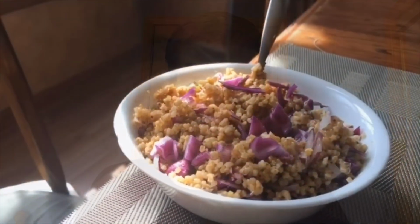Hey guys, it's Scott from Arthritis to Athlete here, and since we just went through the three worst foods for arthritis, I thought it's only fitting that we take it back a step and do the three best foods for arthritis. Roll the titles.